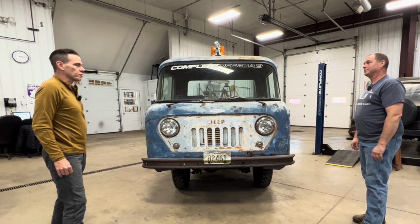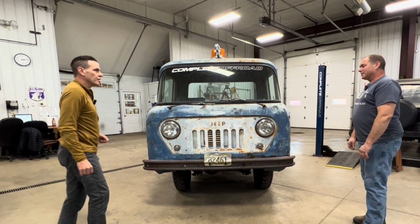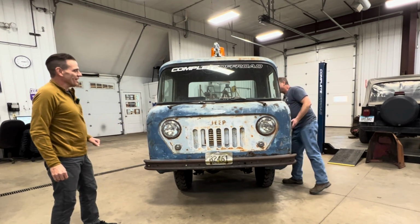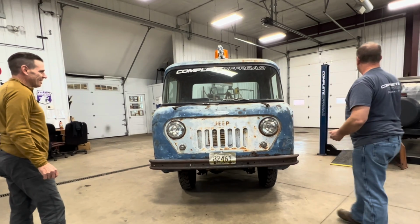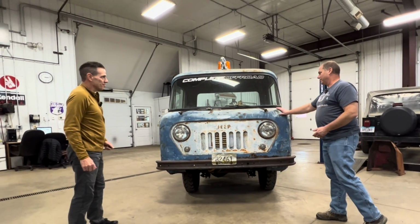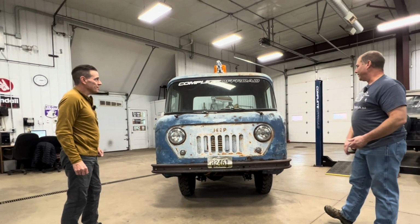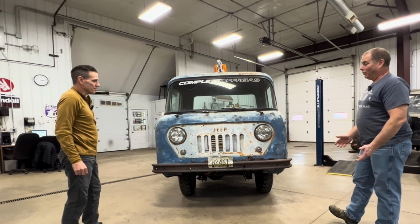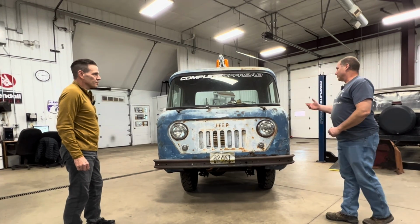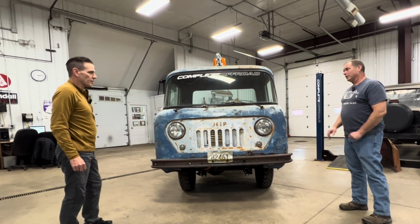So what color was this originally? That's such a good question, Andy. I think it was a version of red. Really? Yeah, I would guess white. The interior is red. The engine cover is red. All of the outside had the gray primer on it, and then the blue and the white. I really didn't see any hints of red on the exterior, but generally they were red or red and white if they did the color split on them.